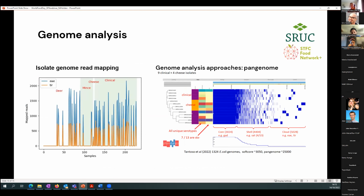So then what we did was we carried out two types of genome analysis. The first one, on the left-hand side, is what we would call an informed type of genome analysis. In other words, we knew what we were looking for. So we were looking for virulence factors, for example, and then we were able to map those to see where they occurred amongst all of the genomes.